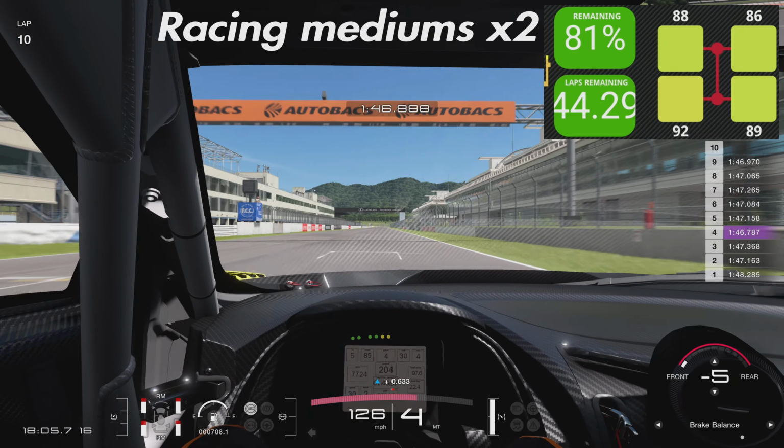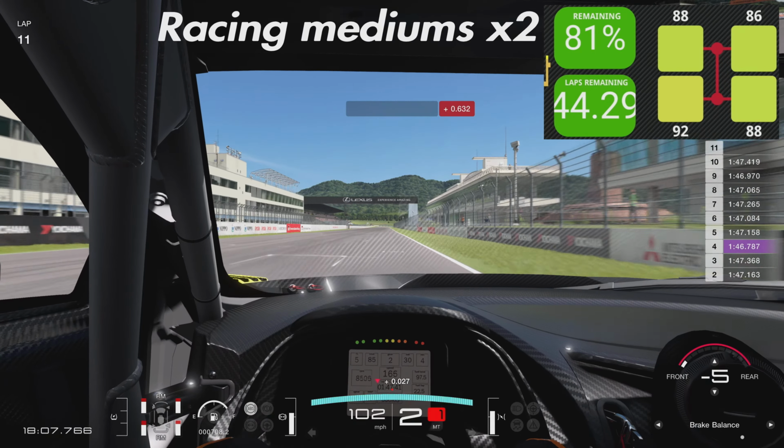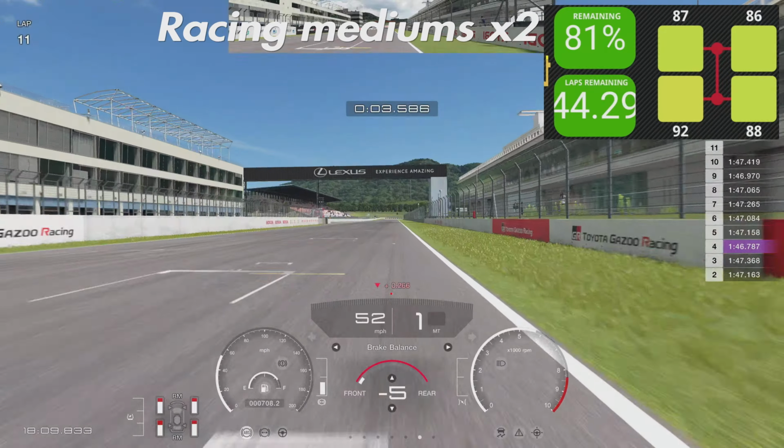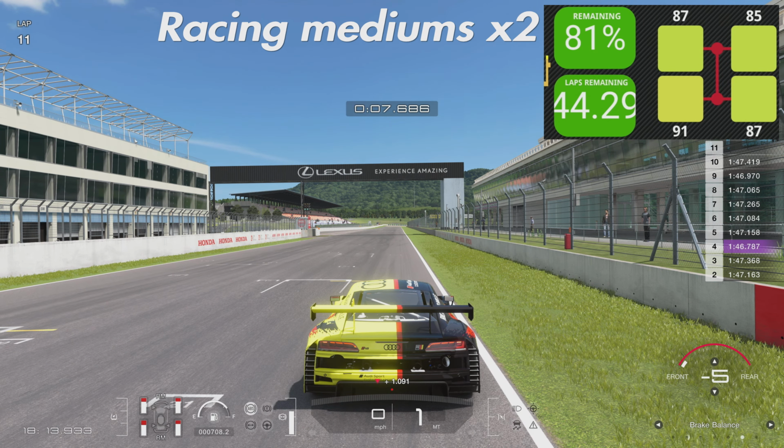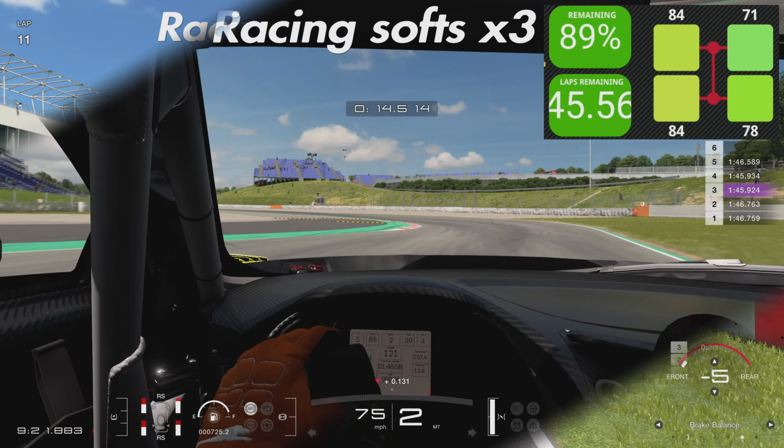It's the soft tyres that can't deal with these temperatures, which is a very interesting aspect to the sort of tyre knowledge that we're going to have to take into account going forward. But yeah, the medium tyres run the same kind of temperatures, but they actually don't lose the grip. It's the soft tyres that don't like the high temperatures.